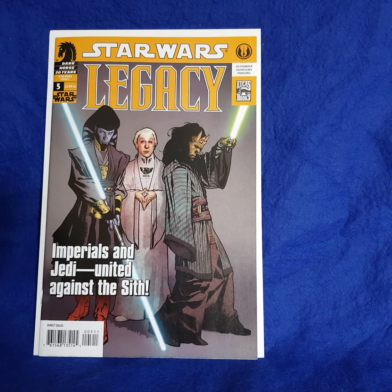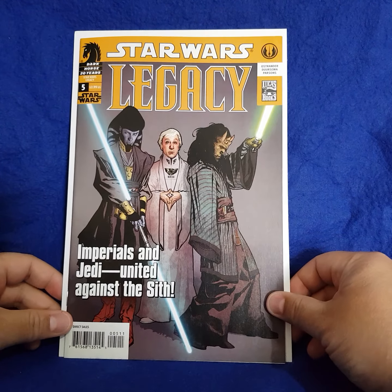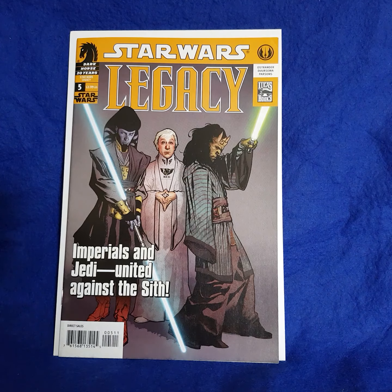Anyway, that's another awesome Star Wars comic book haul. I've enjoyed doing it again. Really loving the Mandalorian show. It just keeps opening up new books for me to look through and discover and just share with you guys. So having a lot of fun.